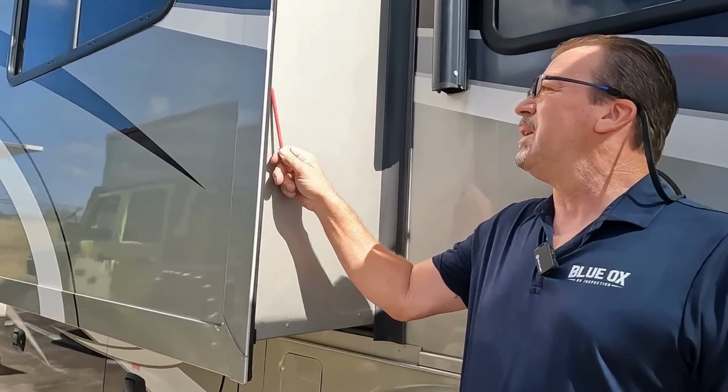So my first tell was this little seam that I can see is open here. Geez. Okay, so it's working. It's working its way out.